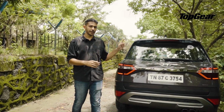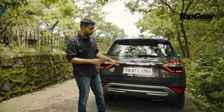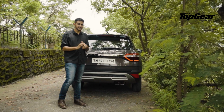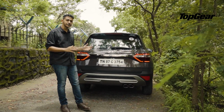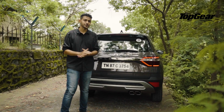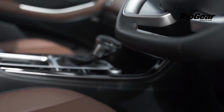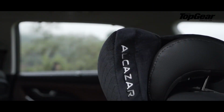Now very interestingly, on all Alcazars, you'll spot those twin exhaust tips. Very sporty. Grand? I certainly think so. In fact, it feels like it isn't a forced extension, and I'll go to the extent of saying that the Alcazar looks as good as a Tata Safari out on the road.